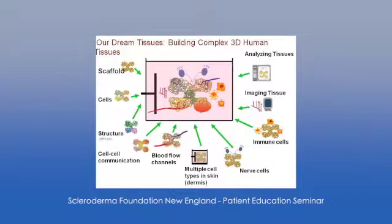We can also put blood flow channels into these tissues that allow cells to communicate as if they were interconnected. We can grow multiple cell types, as I'll tell you for what we're doing with skin. And ultimately, if you want to put in nerve cells, we want to put in immune cells that can actually simulate the way immune cells react in our body. We need to be able to image these tissues to get information from them. And we also need to be able to analyze these tissues.